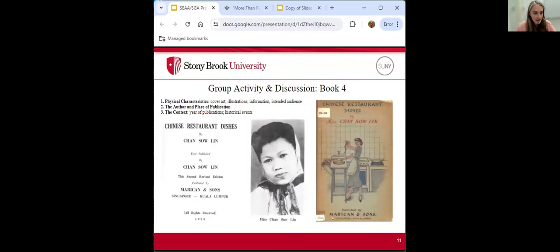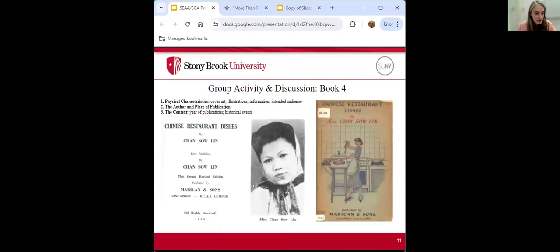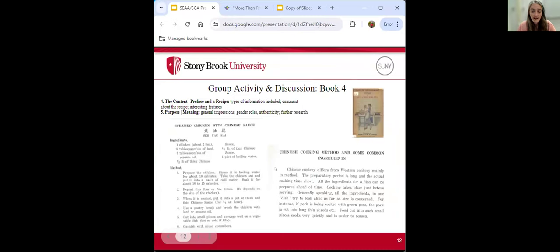So here are 2 slides, just as an example of one of the books. The first slide always included a scan of the book cover on the right, and we had introductory pages on the left, while the second slide always included a smaller version of the cover at the top right, and at least 1 recipe was on the second slide. Both slides included a reminder of the analytical elements to consider. And you can see for this book, participants could analyze the cover, the title page, a photograph of the author, a recipe, and a paragraph about methods for Chinese cooking.